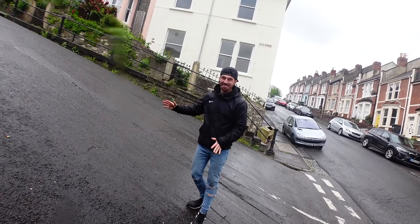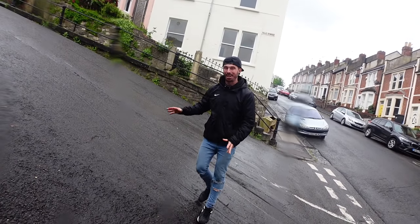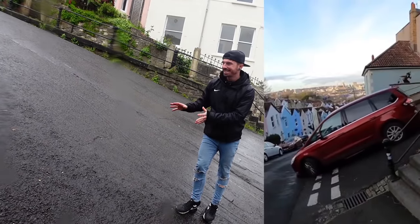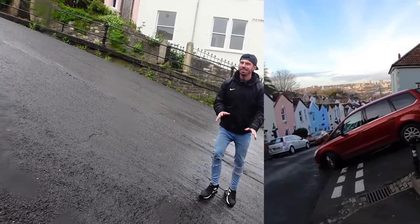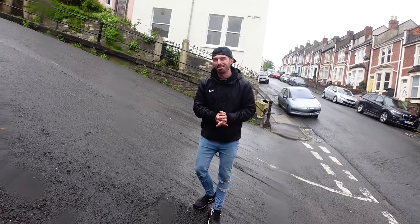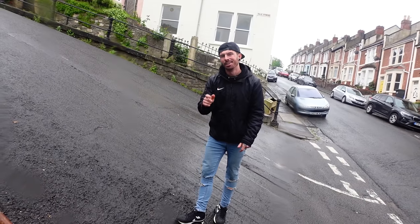Okay, so this is the steepest street in the UK. It's called Vale Street and it's in Bristol. Now, even the most normal of cars scrape going down it. They struggle. So what we're gonna do to prove Mr. Anderson wrong is take our Liberty Walk cars down it and back up it with ease.